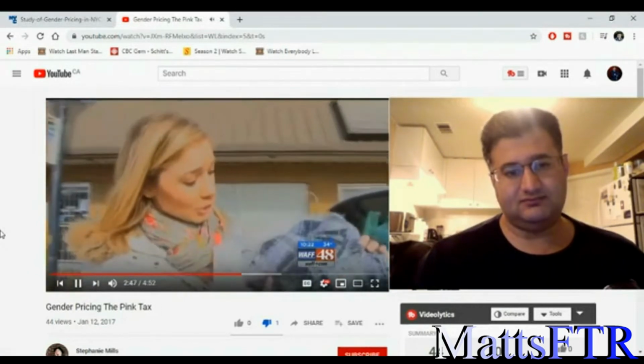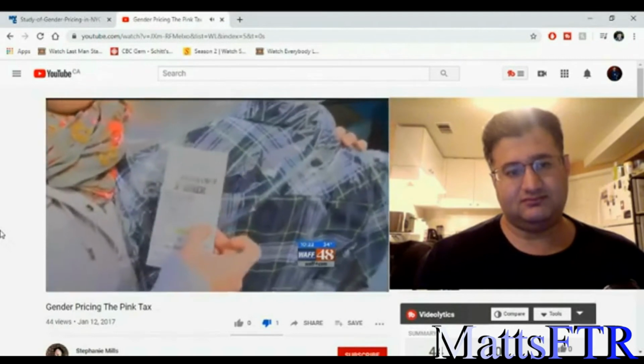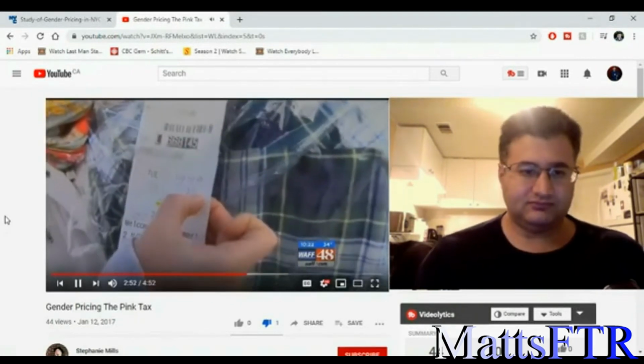But for a women's shirt, 100% cotton as well, $4.50, because they had to, quote, hand press it.